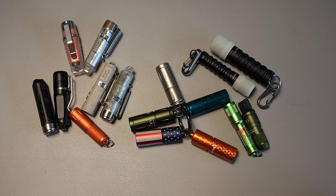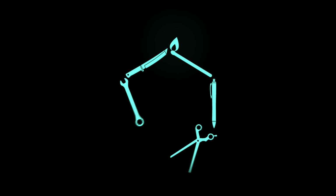If you've ever tried to find a small flashlight to put on your keychain, well, there's a lot of options out there. So I went ahead and simplified this to only 10, my top 10 keychain flashlights. So without delay, let's go ahead and get started.